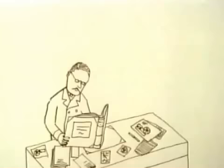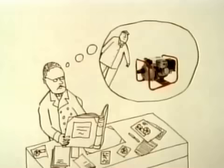Efficiency is the hope of a better future. Machines will free mankind from the slavery of work.